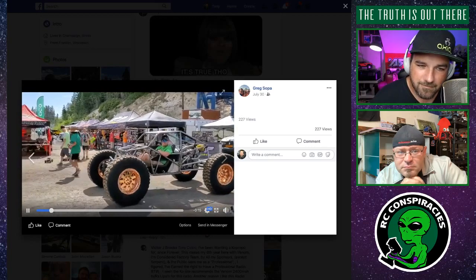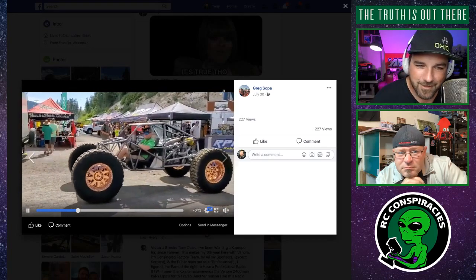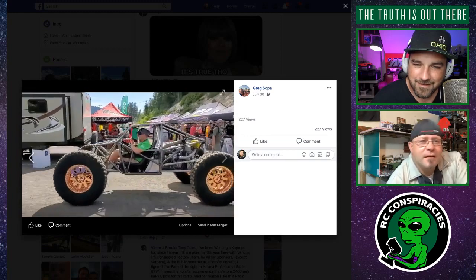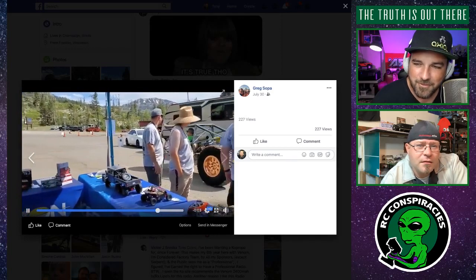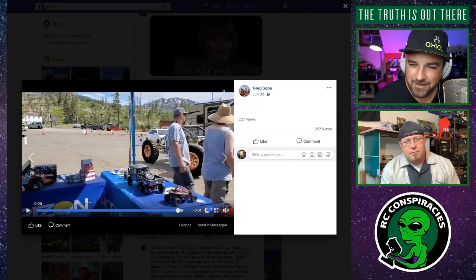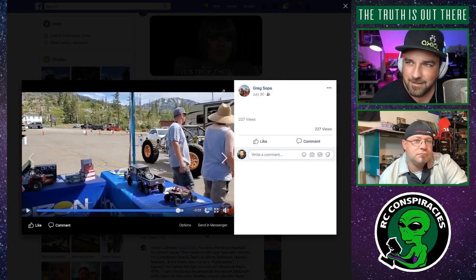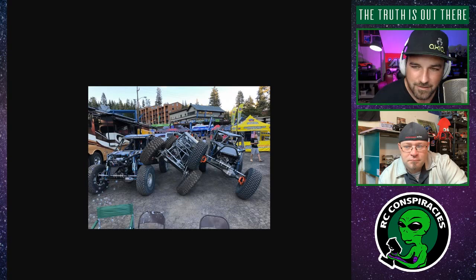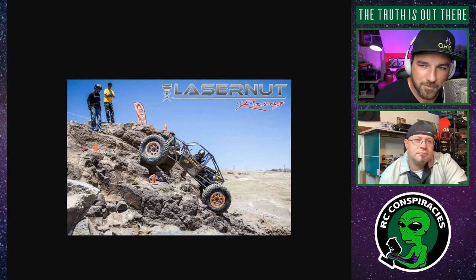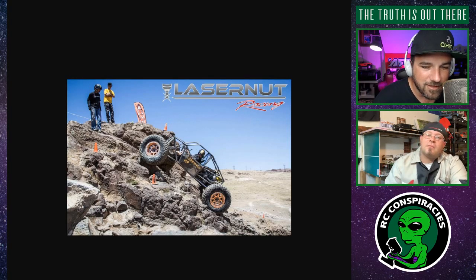What do we have here? Right? So he's just strolling through Axial Fest. They're standing in the Horizon tent, and he drives by in this vehicle that looks... It's also here. It's got portal axles in this shot of it in the center. But there's a couple of these crawler rigs here at Axial Fest. But there's this Laser Nut Racing one with the gold rims, and I think that might be what he was in.